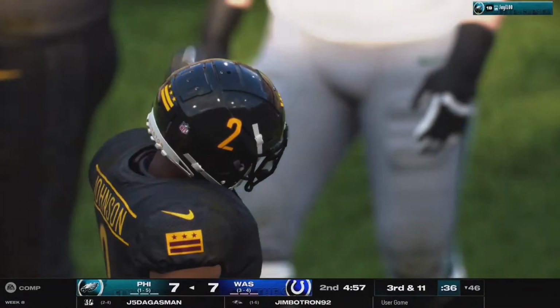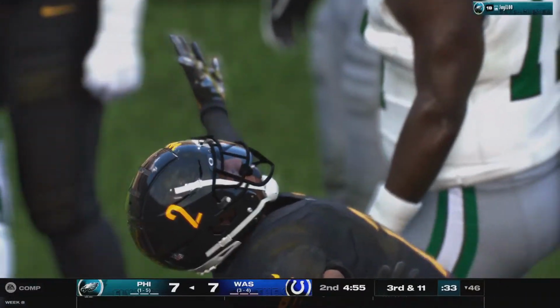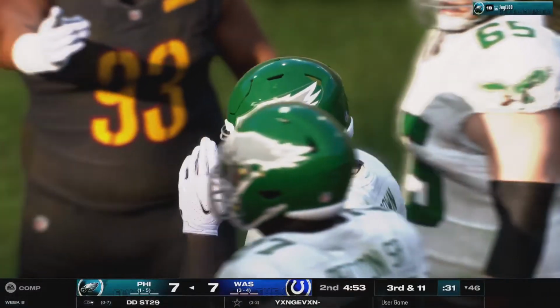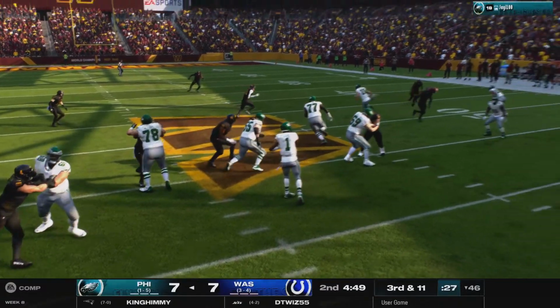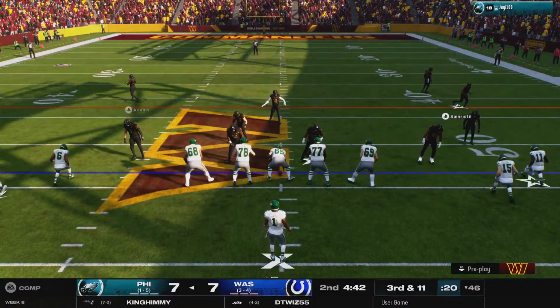You'll hear defensive coaches all the time really ask their players to pull the trigger. Read, react, diagnose, and when you see it, go fire away. And that's exactly what the defense does to take away that screen.